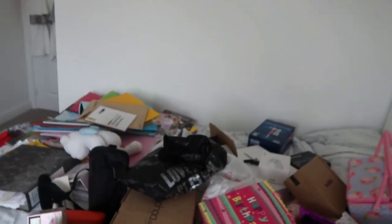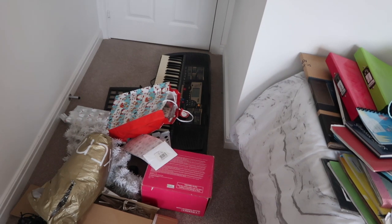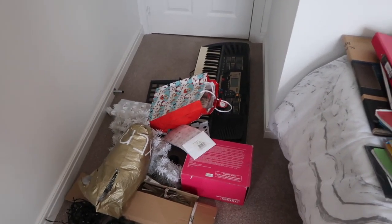And then I want to start going through the paper stuff. So I think I'm just going to organise this Christmas stuff a bit better so it can be taken downstairs because some of the stuff is sort of like all falling out. Okay, so I think I'm going to start going through all the paper and the books and stuff.